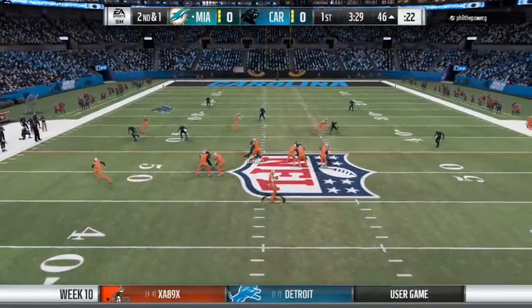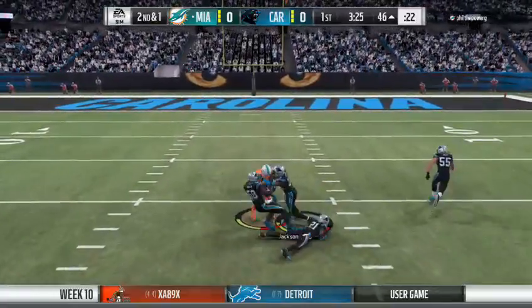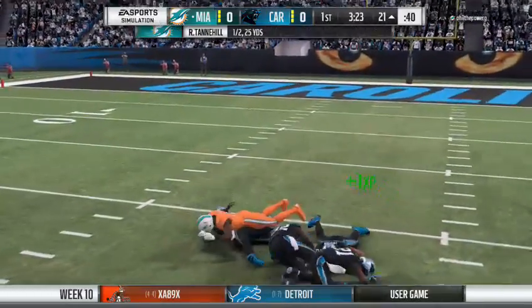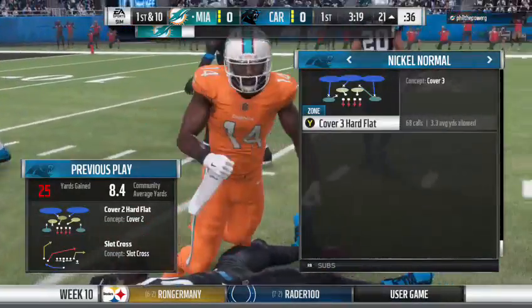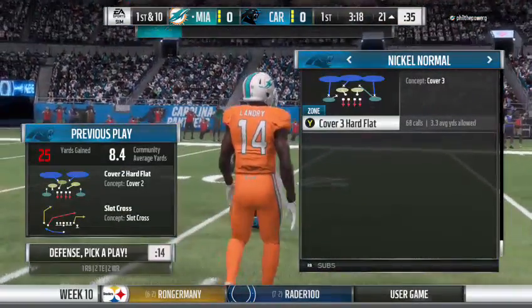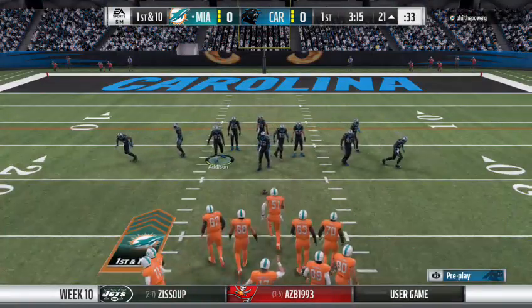To throw on second down is Tannehill. Over the middle and into the hands of his receiver, Landry. And he'll get this one down near the 20-yard line. A really nice gain of 25 yards. So here we go, first and 10 now.